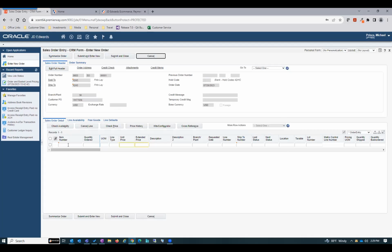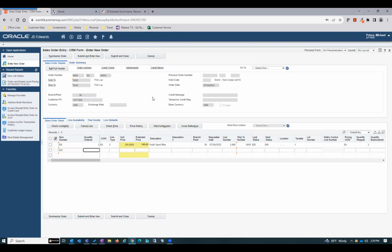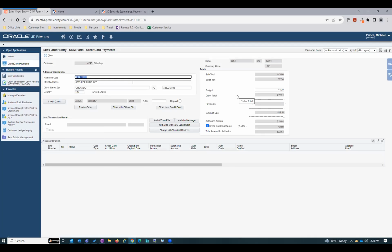Let's do another example here. I'm doing a second order for this same customer. And this time we're going to assume that this customer does not have a credit card on file, but rather they would rather receive an encrypted email, or they can go ahead and enter the credit card information themselves. This functionality we call authorized by message.